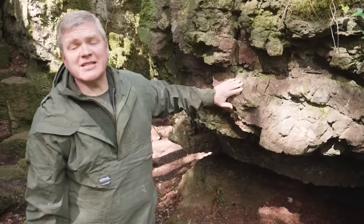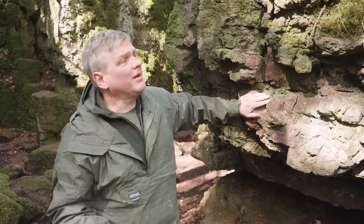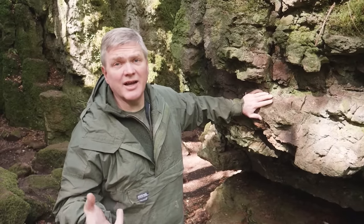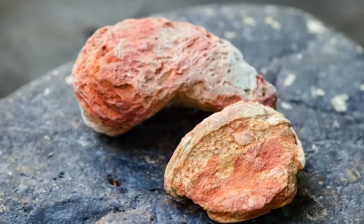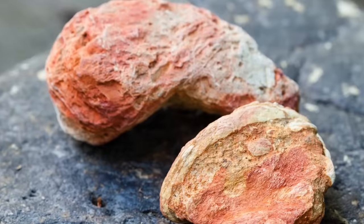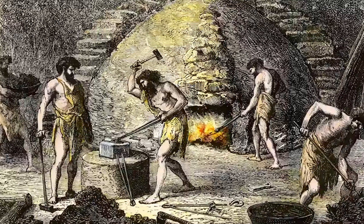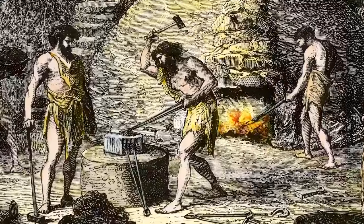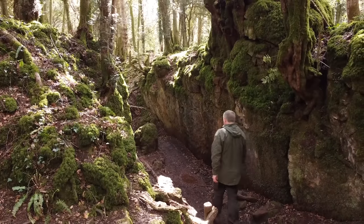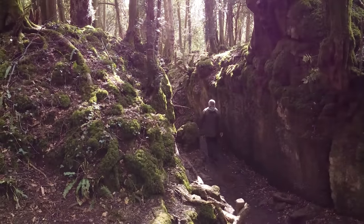It could well be that this area was known long before the discovery of iron, because you also find in the rocks here hematite, red ochre, and it could well be that people were collecting that in this area for ceremonial purposes thousands of years earlier. But around 800 BC, the knowledge of how to work iron reached Britain, probably spreading from Europe. Soon, iron-rich rock became a very important resource.